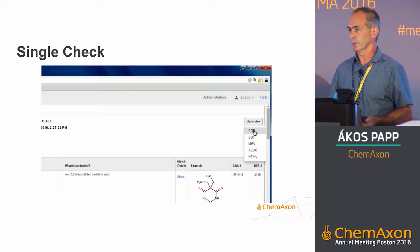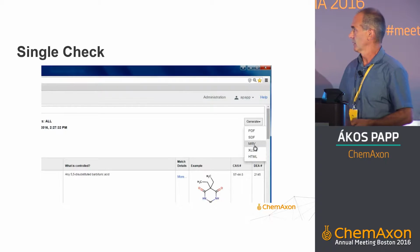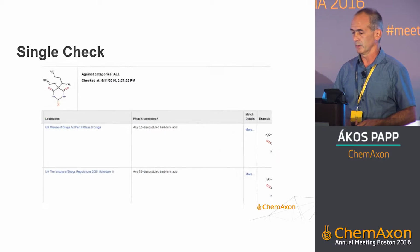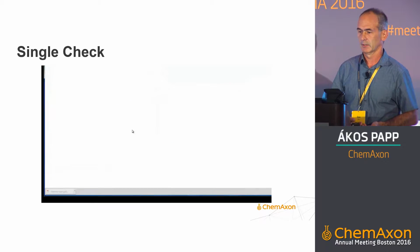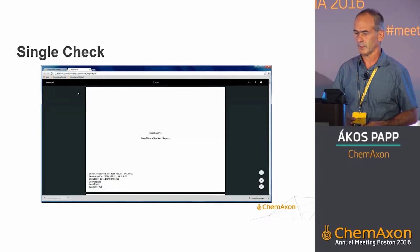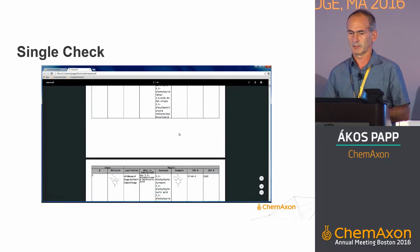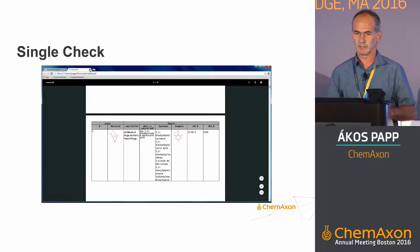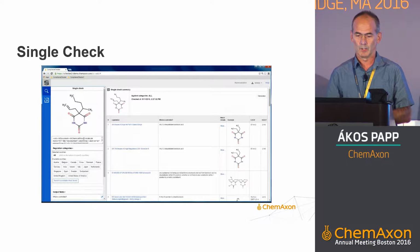If you want to create a report from a single search, you have 5 different choices, and whatever you click, it's downloaded immediately, and you can open it up and use it. So this was when you checked your structure against all of the categories or registrations that are available.